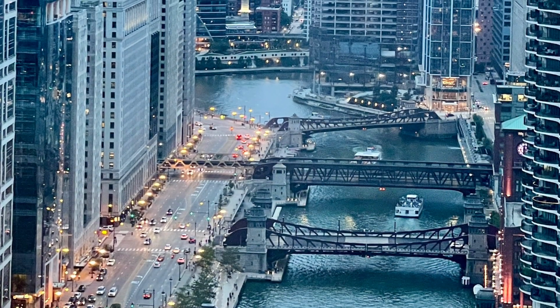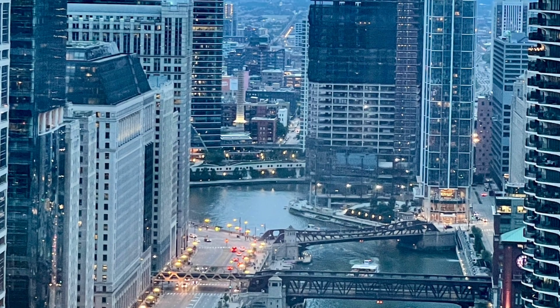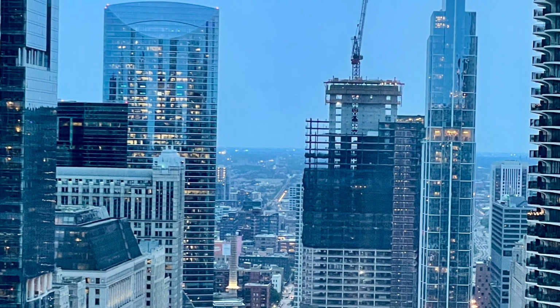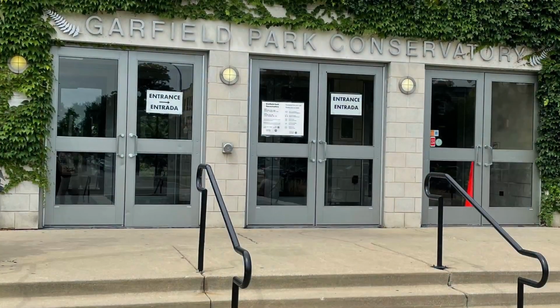And this is just a sunset look at the view from the hotel. I took pictures of the view, sunrise, sunset, and early, like middle of the day.